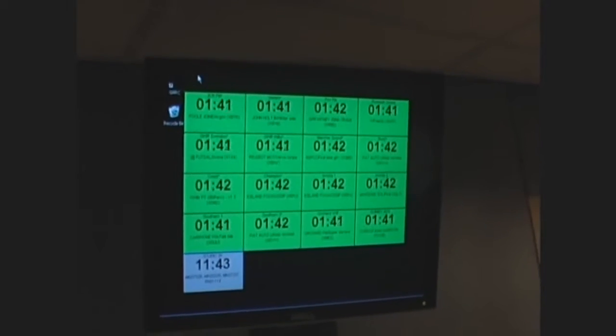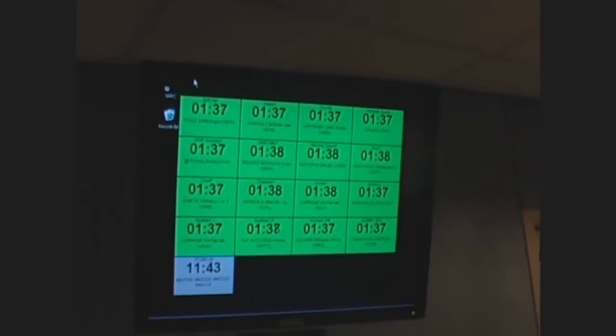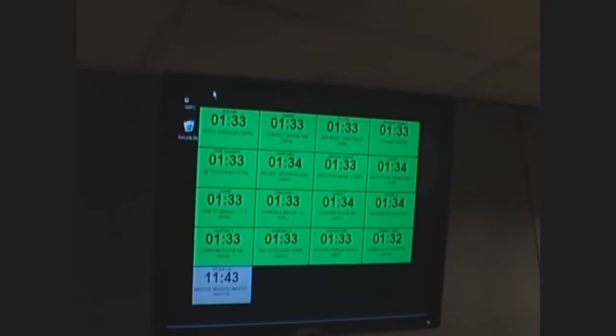Not all of them are displayed, but if you know 16 of them are playing, the rest you can presume will be okay. Just to show that the commercial breaks are currently going out and any jingles that we play, any localizers, that screen up there shows me that everything is playing.